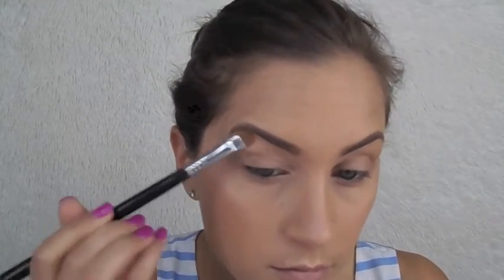For my waterline, I am going to use a black eyeliner pencil to line it, but I am not going to set it with eyeshadow like I normally do, just use the pencil. As it says in the title, I am going to be using the Makeup Geek and Manny MUA palette. This palette is so pretty, I love it, and I'm starting off with the shade Beaches and Cream, and I'm just going to put this all over the lid as my base color.